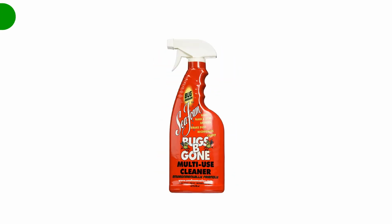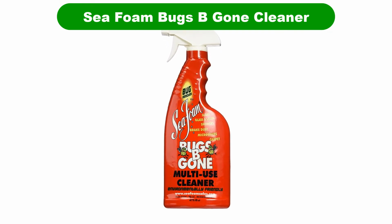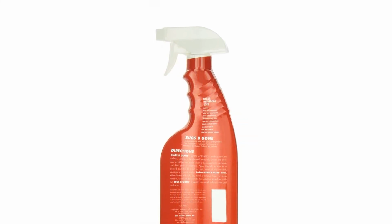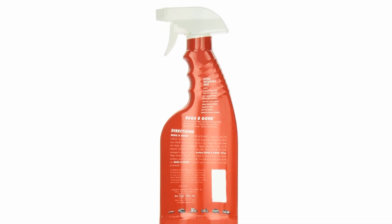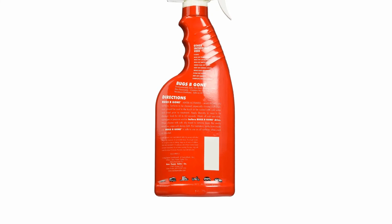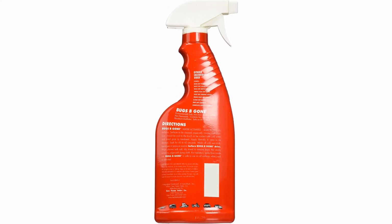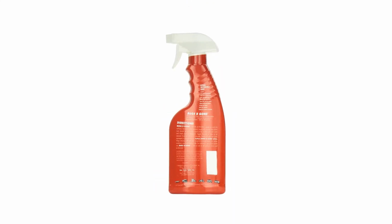Number 5. Last but not the least, our 5th best pick is Seafoam Bugs Be Gone Cleaner. Here's a product that is provided in a spray bottle but does need water to be activated. In other words, think of it as a pre-treatment to be used before you wash the car. According to the ad, it chemically neutralizes acidic bug remains, a feature of the little critters which makes it so important to get them off your car's paint as quickly as possible.